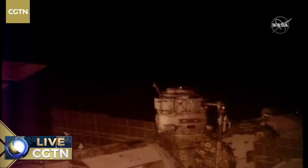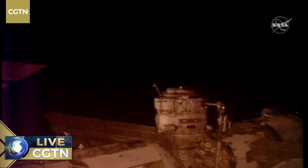Progress will be launched, will dock to Pirs, and then it will be detached from the Earth-facing side of the Russian segment and deorbited to clear the decks for the launching of the Nauka multipurpose laboratory module, a huge 22-ton module, 43 feet in length, 13.5 feet in diameter, that will be launched on a Proton rocket from the Baikonur Cosmodrome to replace Pirs and serve both as a research laboratory as well as a docking port and an airlock for Russian spacewalks.